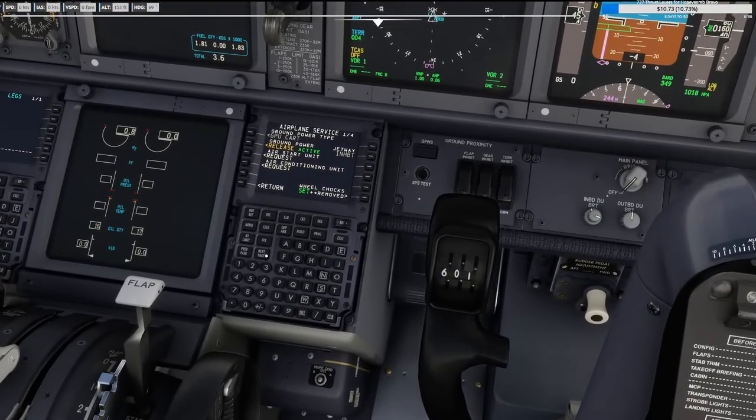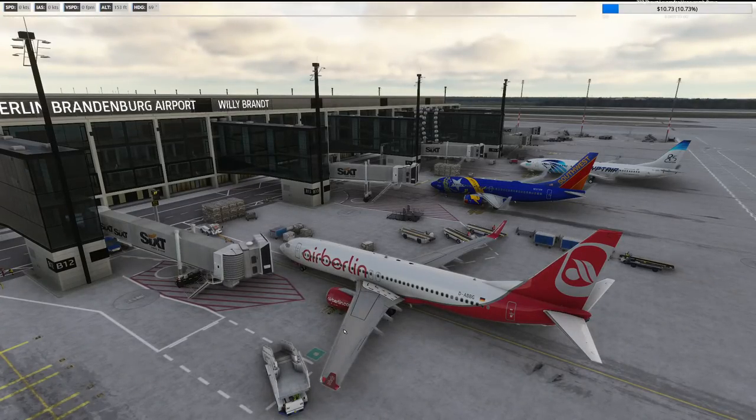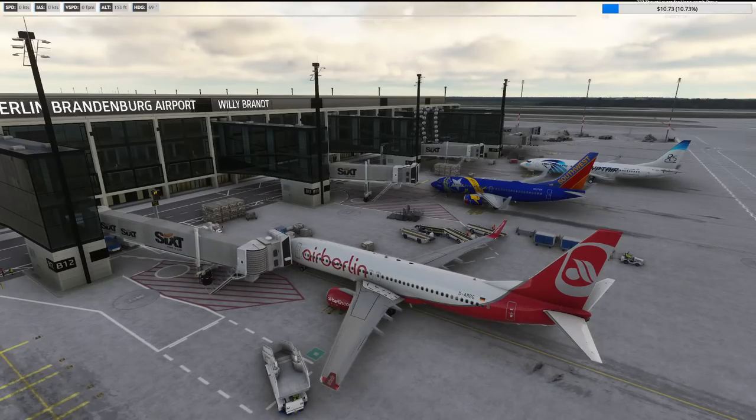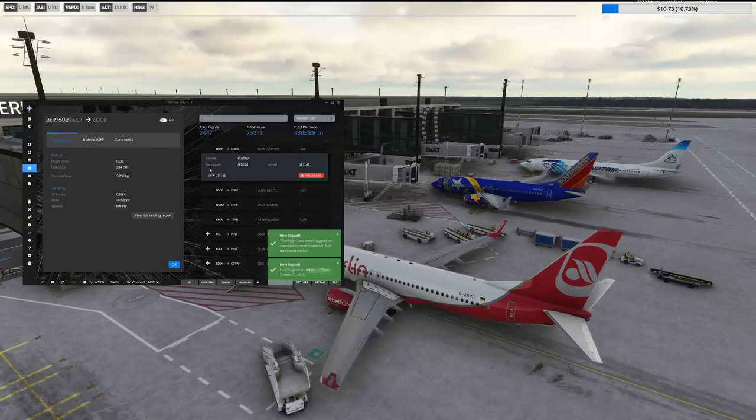Okay, so we are gonna use the jetway, and you may request the jetway. They're taking it slow over there. Okay, in the meantime, let's have a look into my landing report and see how I did. And yo, Frankfurt was actually very good this time. So, full landing report. Give it to me, please.